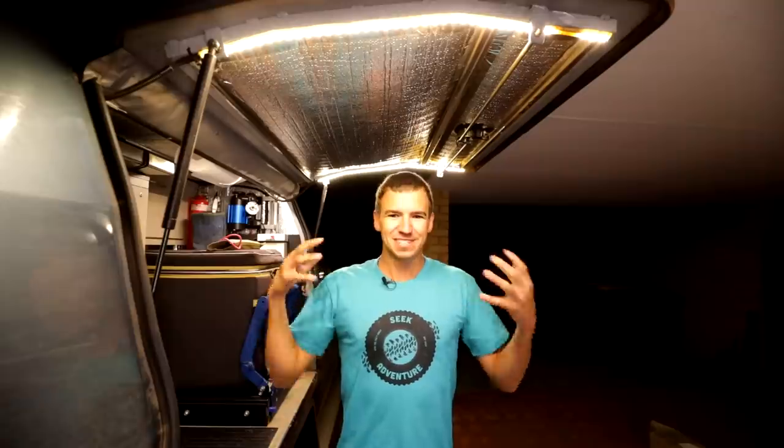So I always knew I was going to get an awning, but I just couldn't find one that was the right shape, size, and was just going to work with my setup. Until I finally found one that was going to work. So it came in the mail today. I always love it when stuff comes in the mail on a Friday because you've got the whole weekend to play with it. So let's check it out.